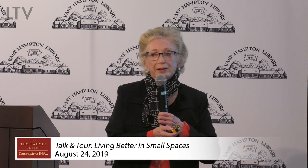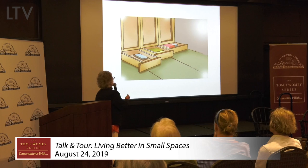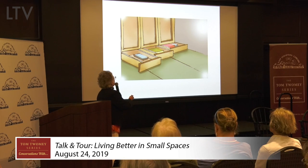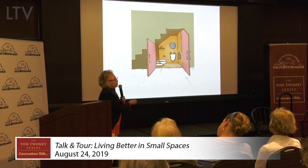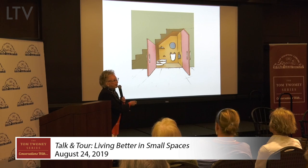I call this empty spaces. And we all have them, but in a regular size house, you don't think about it. In a small house, you're trying to gain space. So underneath a kitchen cabinet, or underneath a bathroom cabinet, or underneath any cabinet, there's always a little bit of room for drawers. And I'm just suggesting, think about it. If necessary, use it. It's a waste of space the way it is now.